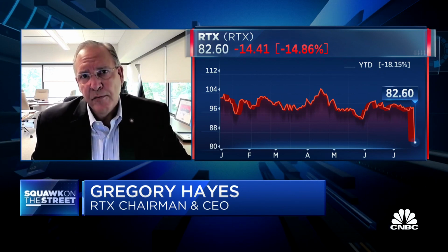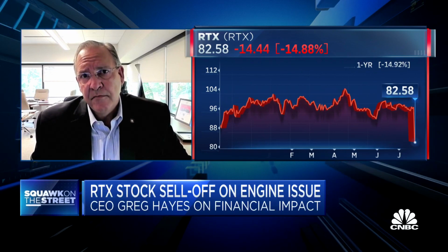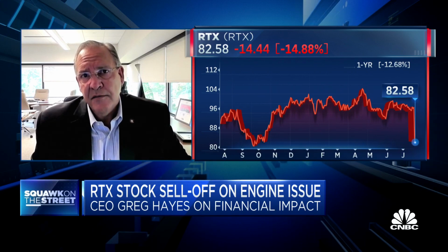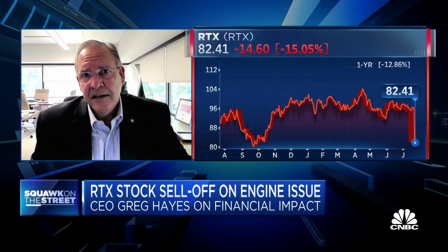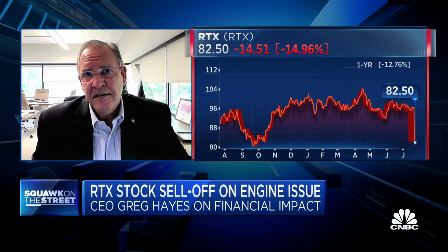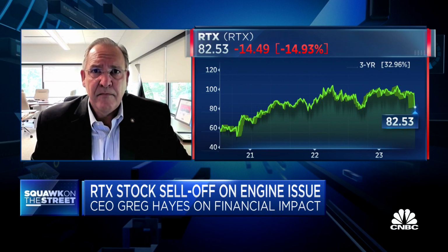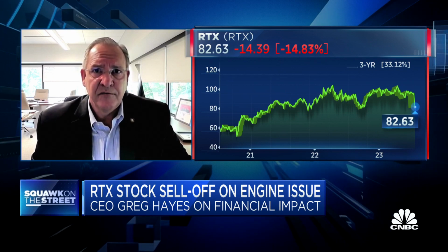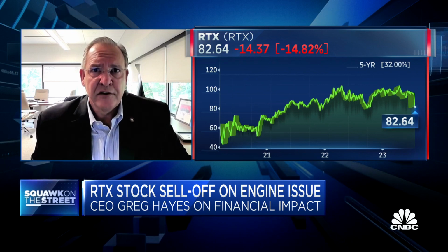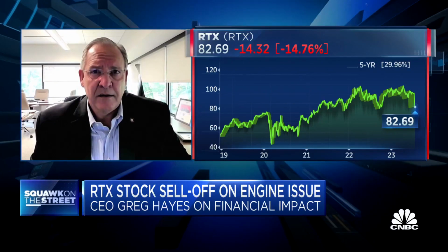We're going to have to put some rotable assets in place to replace engines as we pull them. And we're going to have to try and work with the airlines to compensate them for some of the costs associated with this. So that's the first $500 million. I can't tell you today what the ultimate financial impact is, but if you think about it, Pratt's a $23 billion business. RTX rather is a $74 billion business. This is just not a major financial impact over the next couple of years. Obviously, the reaction of the market has been pretty draconian, but again, this is not a major impact.